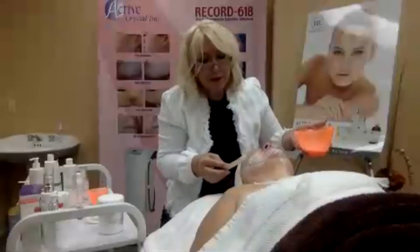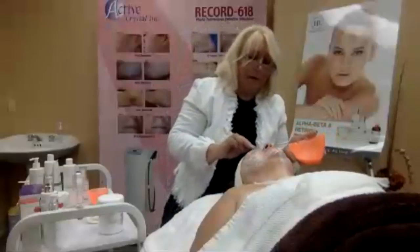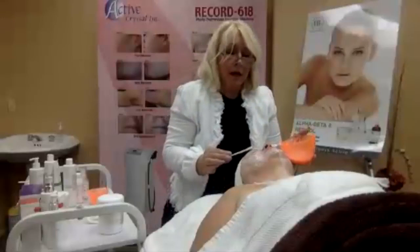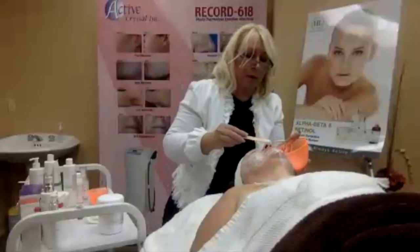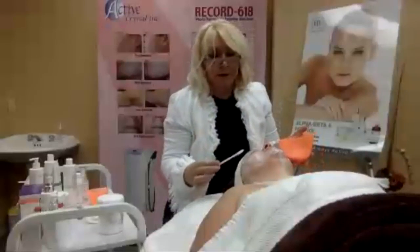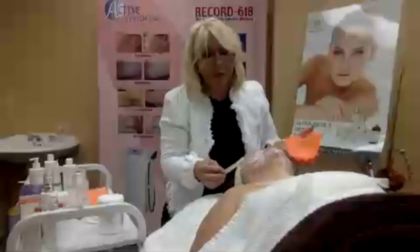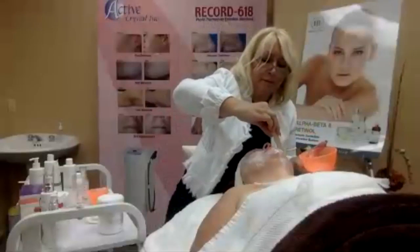Our fibers penetrate faster with this mask. For example, I will show you how it looks without this mask. You can still see a little bit more white. It's collagen, but when we apply the mask, it will penetrate very fast. In 14 hours, please do not put water to the face.